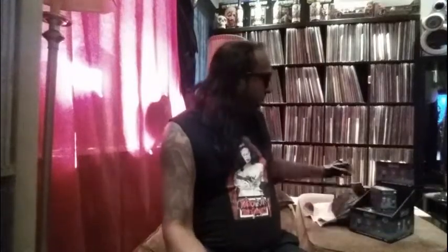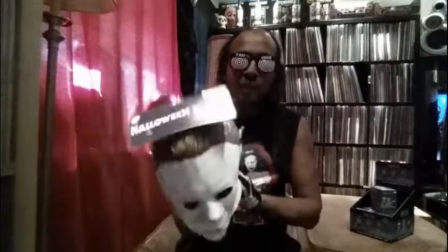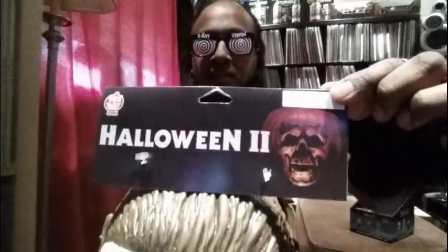Okay, so moving right along, I got a couple more things here. I got something I've always wanted. There was a few different ones there. This one in particular is from Halloween 2, which is one of my favorites in the franchise. Love 1, 2, 4, and 5. Those were all my favorites. 3's cool, and the rest are cool, but really liked part 2. And I know it's not real hair.